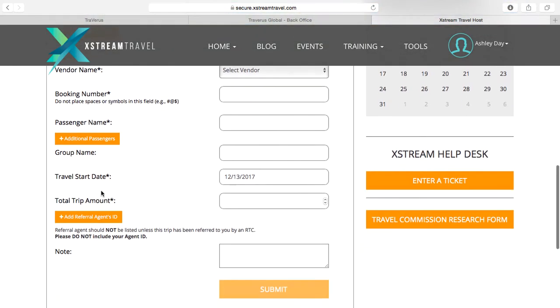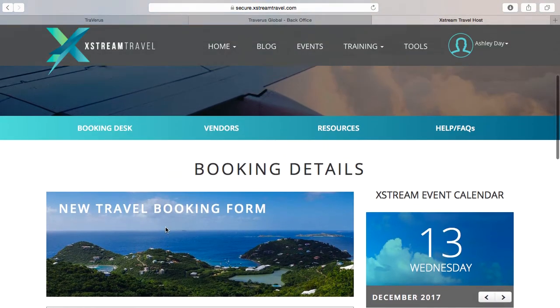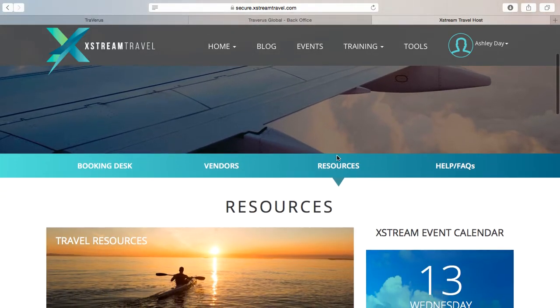Okay, you're going to put the travel start date, so the date of departure, please put that there. And then you're going to put the total amount that you paid or that the client paid. Then you're going to submit it, and that's going to log to your booking desk. So that's how you do that. But please, please, please log everything, with the exception of things that are booked on your front office.